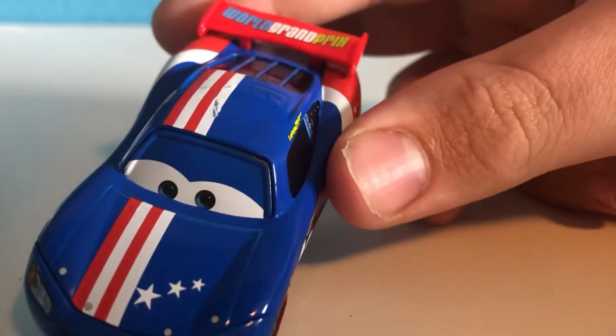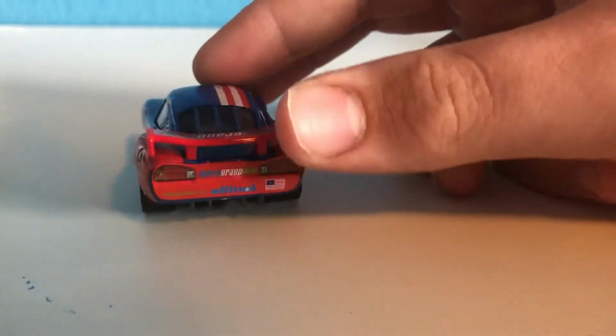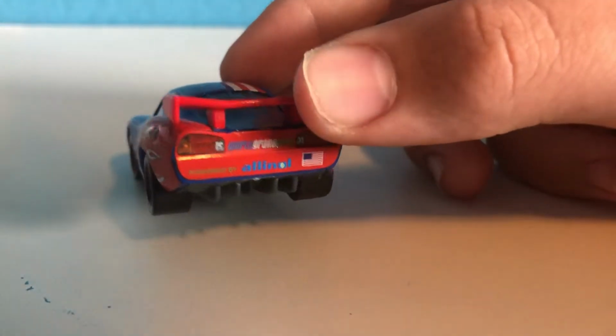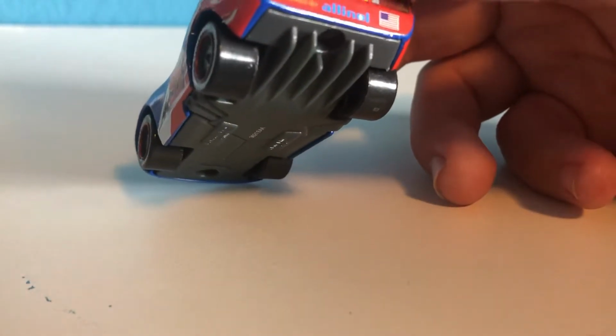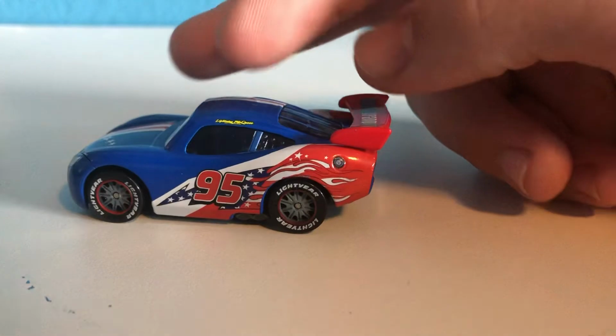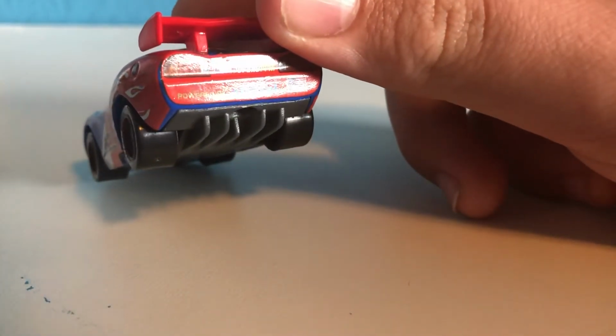And then you have the World Grand Prix on the back, red spoiler. You can tell where the decal is put on. You can tell that the entire car is actually painted blue, and then the red and white stuff is all decals, because you can see that the decal sort of does not fill up the entire rear end.